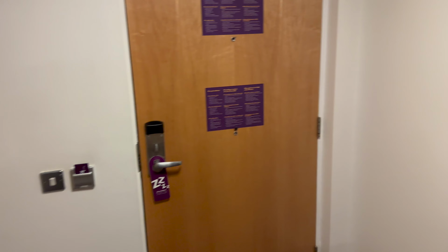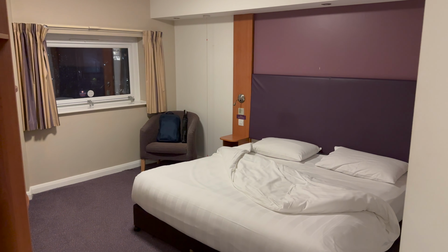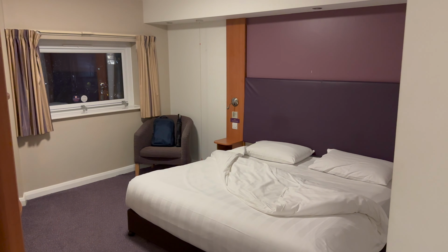This is the accessibility room at the Premier Inn, Runger Lane, Manchester Airport. And now it's time for me to dash off to the Runway Visitor Park, which is walking distance, unless it's raining. So it's taxi distance tonight.